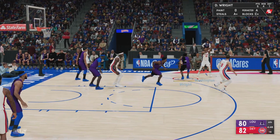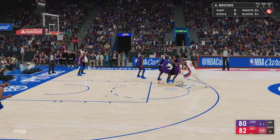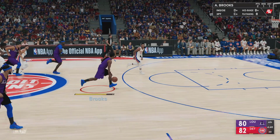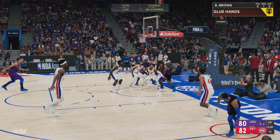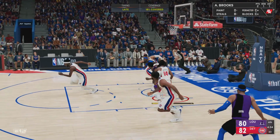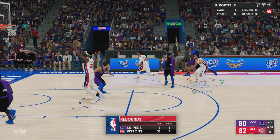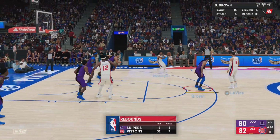Washington against Wright. And here's Levine. It's stolen by Wright. And here they come. Here's Brooks. To take the lead. The shot off that time. And Detroit will go the other way with it. They held a 12-point lead earlier. You wonder what the score would be if they weren't controlling the glass.